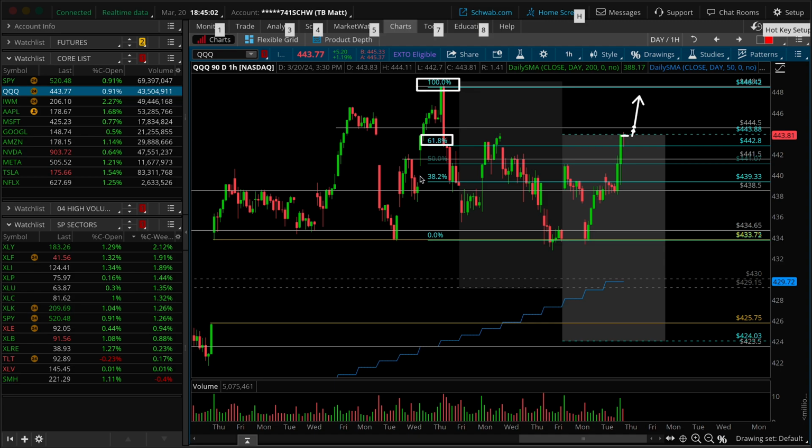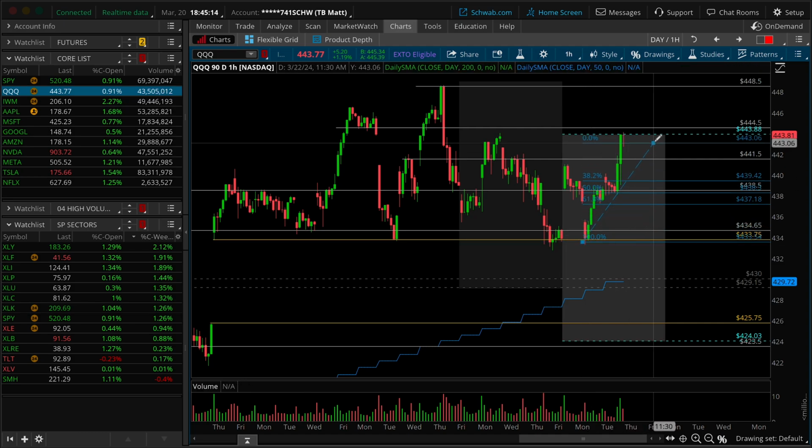I'd also point out that the inverse of that is true. So if we can stay over the 38.2, the odds would decrease for a retest of this as an equal low at 433.75, the gatekeeper for the NVIDIA earnings gap. And we can also come in from here up to here.